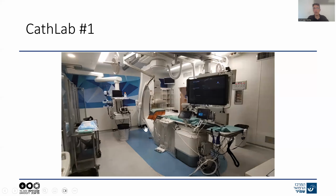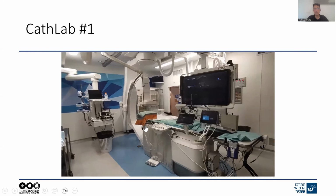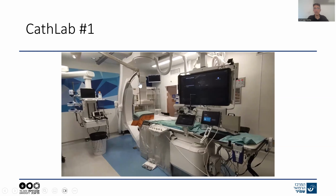We'll make a quick tour here. What do we see here? We will see the C-arm in a second. This is what we call a CCU boom. This boom has a defibrillator. So if something happens and we need to provide current to the patient to reset his heart rate, this is what we have here. And we have different monitors, but basically we have everything on this beautiful large screen here.